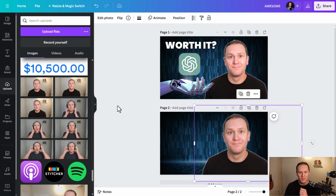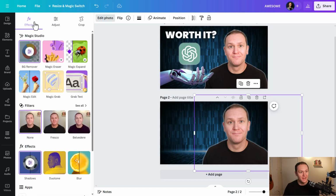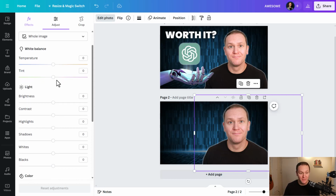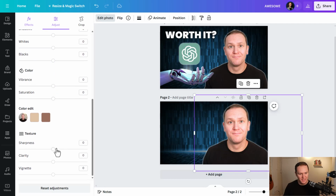All right. Notice a couple other things here. This is just the normal picture. This one looks a lot cleaner. It looks more crisp. So we'll click on this, go to edit photo again, and then we'll go to adjust. I do this with every single one of my thumbnail photos. Typically I turn up the brightness a bit. I like to play around with the contrast a little bit. All right. And then down here is sharpness.